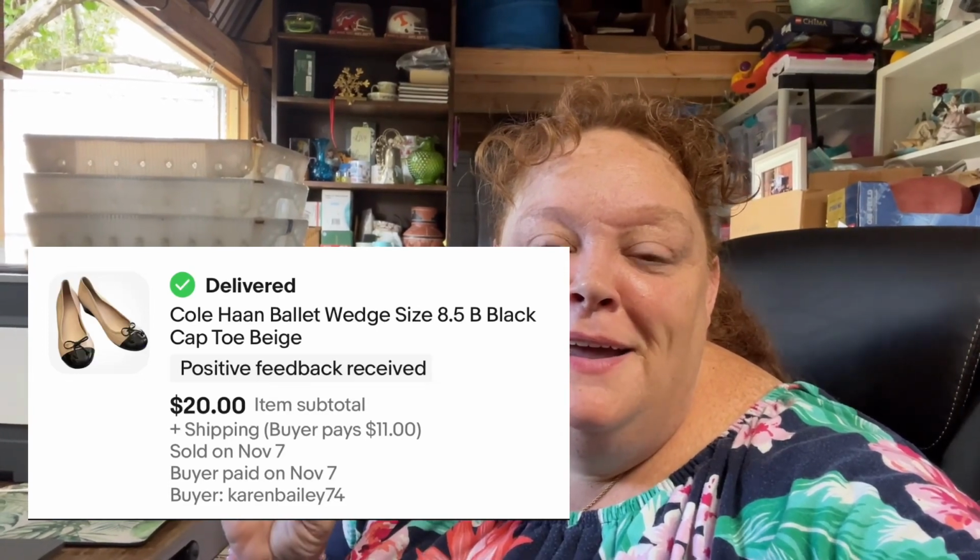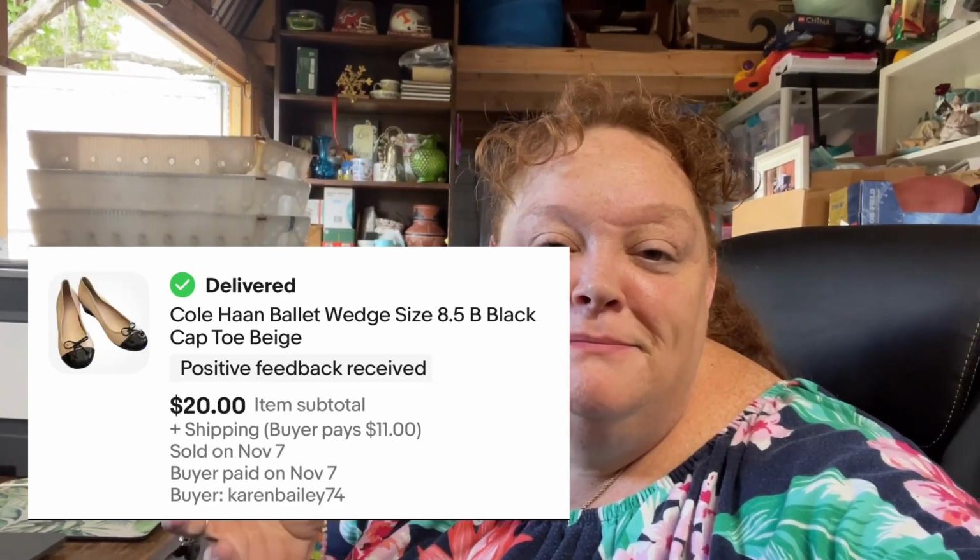Well, it's Thursday. I didn't do anything out here in the shed yesterday. I felt like I was running a race, but I kept up. So today I've got 2 packages going out. This is a pair of Cole Haan wedge dress shoes. And then I have a lot of wooden Christmas ornaments here. The cool thing is that I am going to be able to walk into my side of the shed and get it out. So it's much improved.